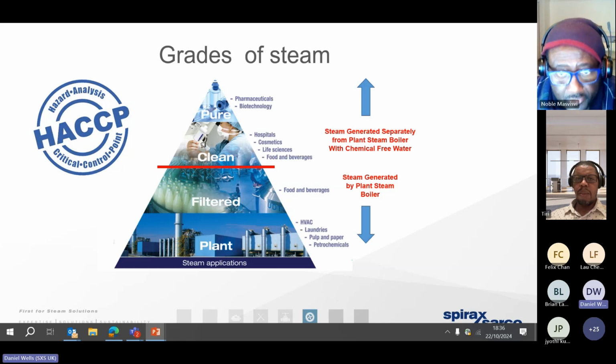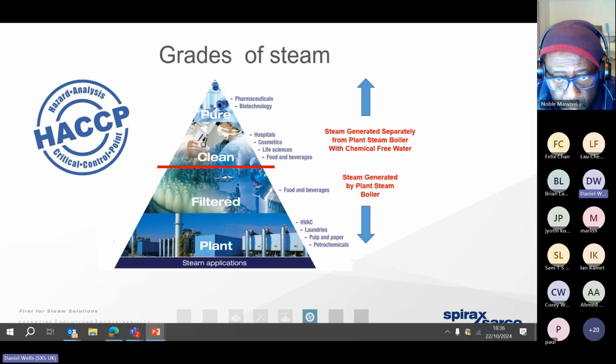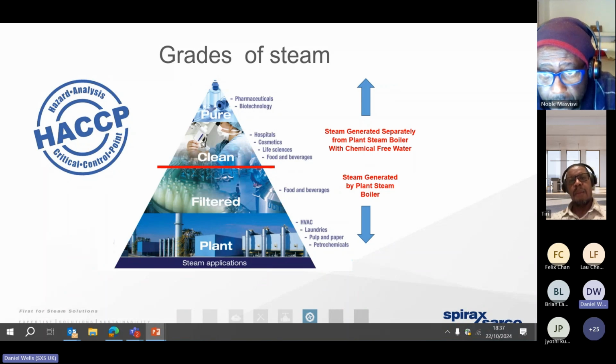So if you went onto a steam-using site in the food and beverage sector, if you wanted to go into the production area, they'd doubtlessly ask you to gown up, to wear hygienic coverings, put the hairnet on, and so forth. And if you were to ask your host why, he'd probably look at you like you were crazy. He'd say, well, we don't have any appetite for risk. We don't want you to contaminate the product or the process. And if you were to ask him what that risk was, he'd probably say, well, it's a fraction of a %, but with no appetite for risk whatsoever.